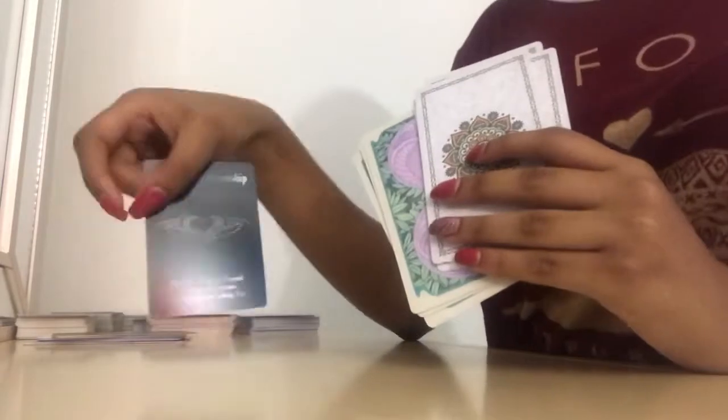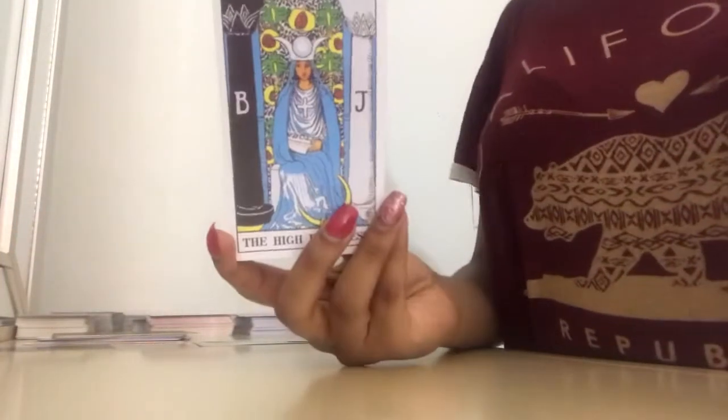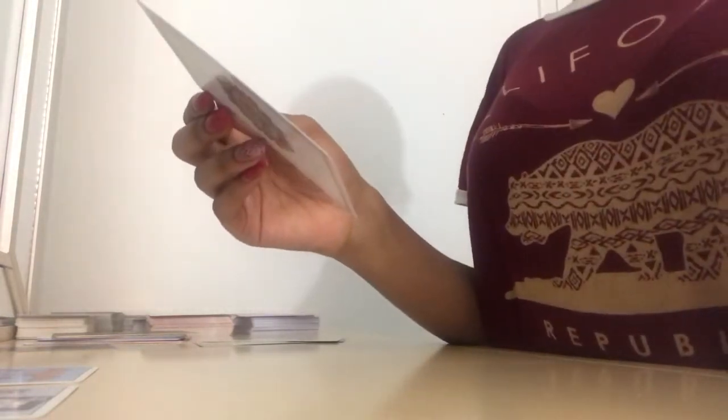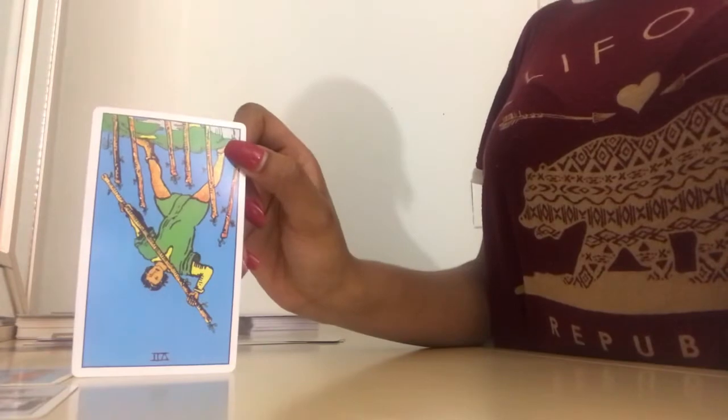Okay, first of all, whatever you're in is a karmic relationship, but we'll get there. So you have the High Priestess, upright. Death in reverse. Two of Cups in reverse. I always think of lovers, and then I think of the 4 of Wands, because that's a union card. You have the 7 of Wands. And then you have anxiety, the 9 of Swords. I literally just call that the anxiety card.